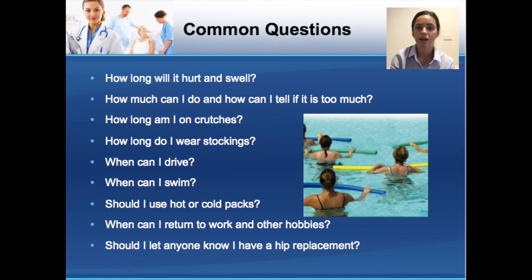How much can you do and how can you tell if it's too much? Your body will let you know if you're doing too much. If you're waking up and you're really sore and swollen, you're probably doing too much, and this is your body's way of saying slow down. If you wake up and you're feeling relatively good, aim to do a little bit more than you did the day before. You want to gradually increase your daily limit without overdoing it.